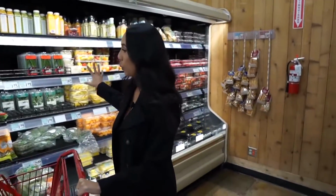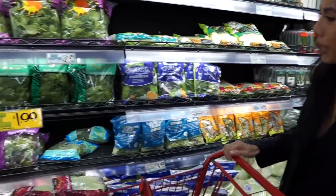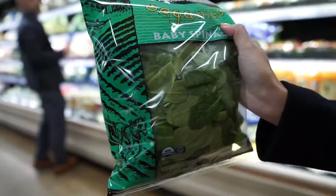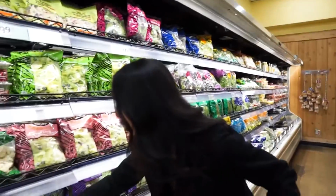We're not gonna pick up fruit, we're gonna go straight to the veggies here. And as far as veggies, let's pick up some spinach here. $1.99 for organic spinach, you can't beat that. That's the one thing I love about Trader Joe's, they have specialty items, not that spinach is specialty, but they do have specialty items here that you could only get here. And they also have really great prices as well.